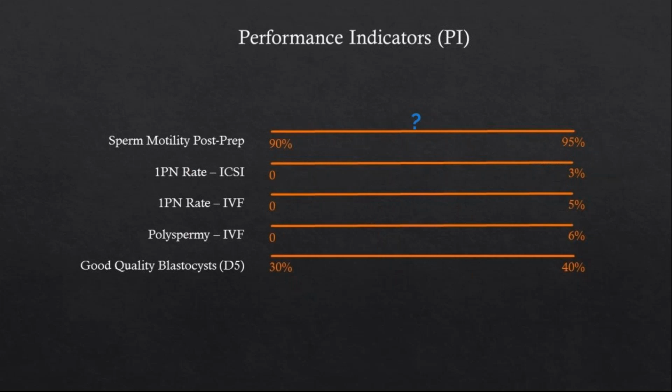Then the next ones are really just a variety of different metrics. Here's 1PN rate, which should fall less than 3% with ICSI. We're at 2.6%. Then the 1PN rate for IVF, and we're at 2.9%. Polyspermy, 5.7%, should be under 6%. So we can say, on a snapshot level, we're doing okay there.